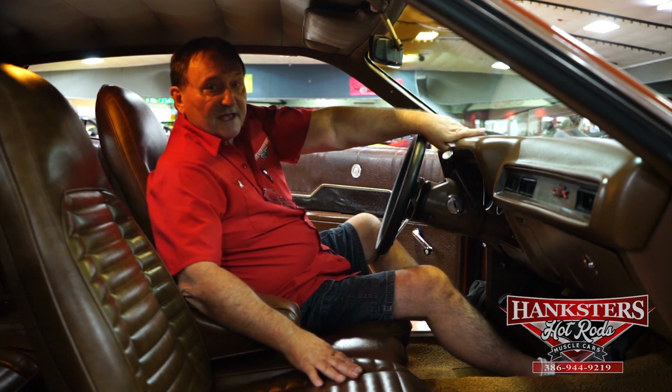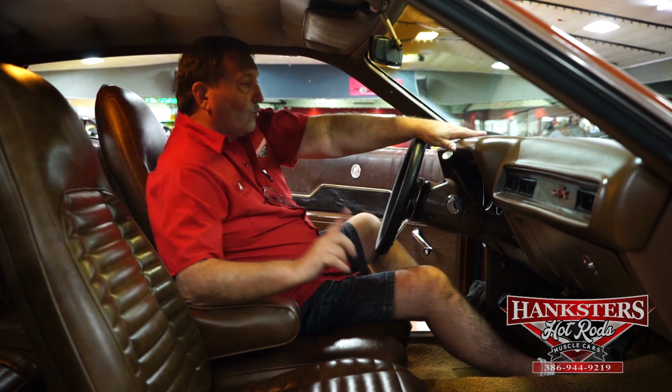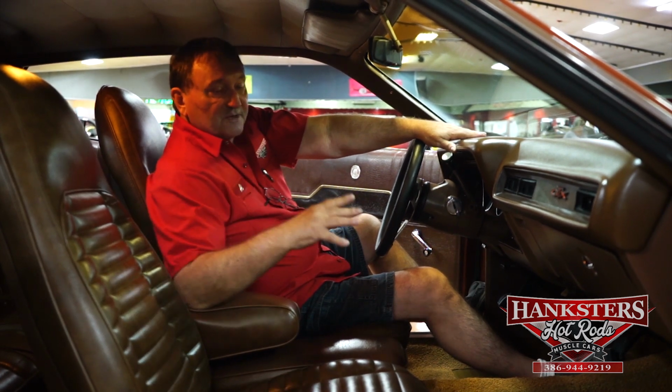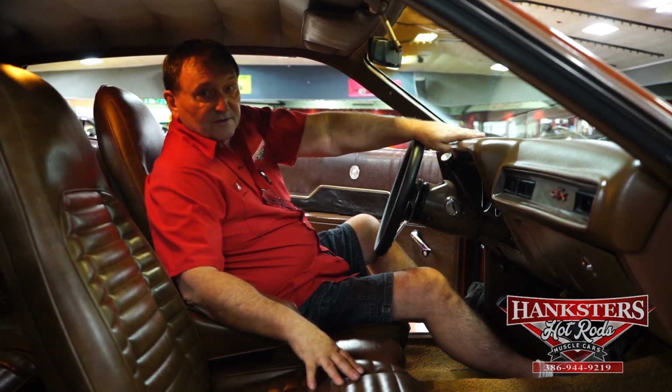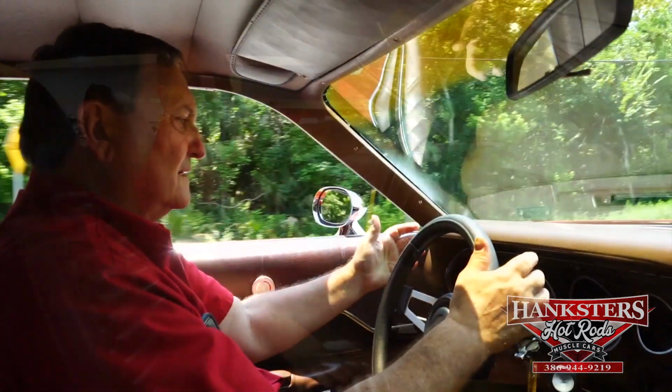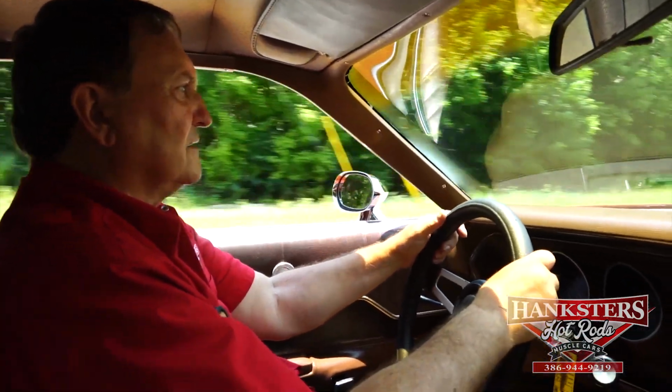It's available here at Hankster's. It's an original car, one repaint, original engine and transmission, and very nominally priced. It's a great buy. Nice running car. It drives nice.